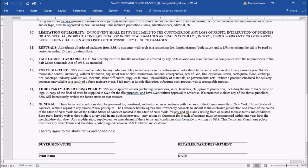You have refusals in here. If they refuse to take the package, there's a 15% restocking fee, right? So they didn't cancel it up front. They just received it and then they want to ship it back. You can charge them for that.